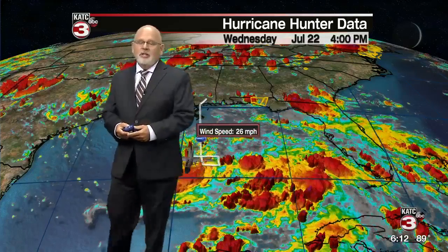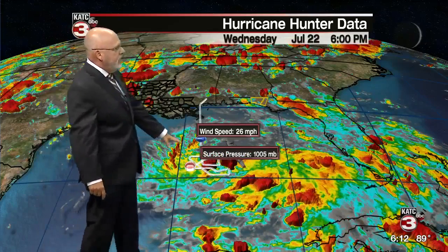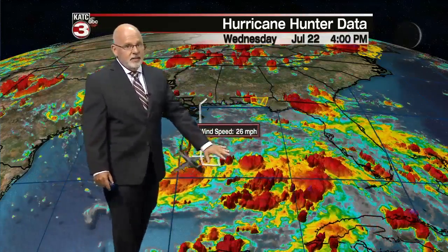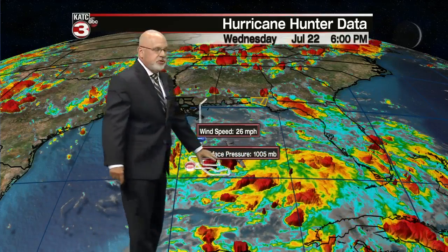Well, we've been watching this disturbance out in the Gulf of Mexico, and this is just coming in just before the top of the show here. And now the hurricane hunters are finding pressure that's down to 1005 millibars. So more than likely, this is on the verge of becoming a tropical depression if these storms get cooking during the course of the evening.